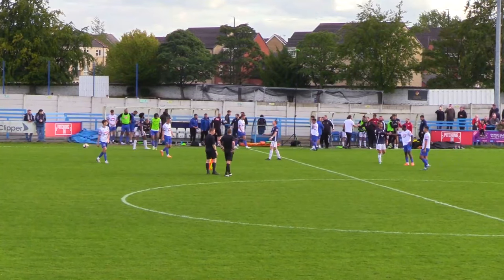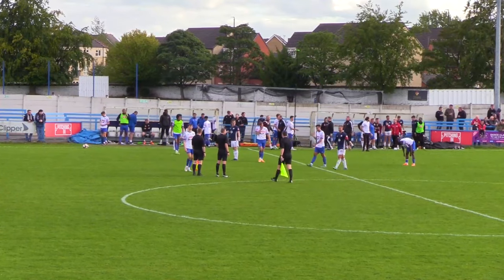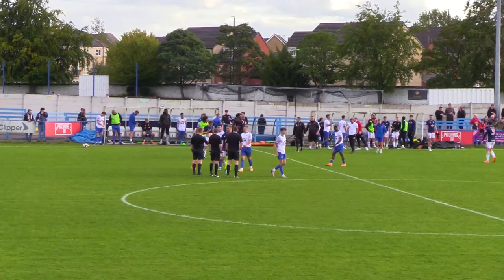The difference between the two sides was a 53rd minute penalty converted by Alexander Byrne after Rhys Kendall brought down an Ashton United player inside the penalty area. How do you feel about the performance and the response you got from the players?